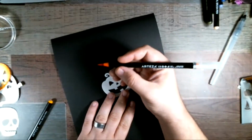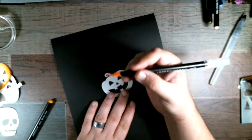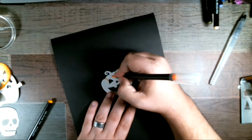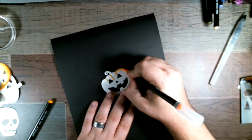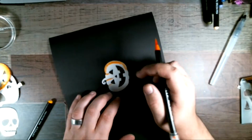Okay, so the Arteza markers, the thing that's much different about them is that they are a real true brush. So what I'm going to do is go in here and start, and already I can tell it's literally night and day, which is why I'm thinking we need to bring the Arteza markers.